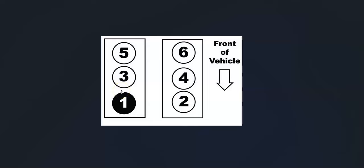And so bank 1 side of the engine is always going to be the side with the number 1 cylinder. So if you find the number 1 cylinder, then that side of the engine is going to be bank 1, and then the opposite is going to be bank 2. If you just have a 4-cylinder engine, then it wouldn't matter. You only have one bank. But if you have a V6 engine, then find the number 1 cylinder, that'll be bank 1, opposite will be bank 2. And bank 1 is the side of the engine the onboard computer is seeing a problem with.